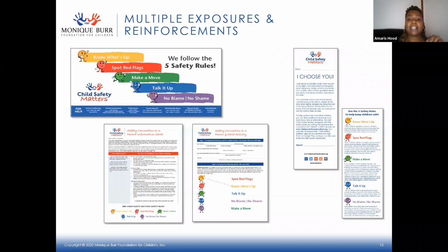So at the end of every lesson, lesson 1 and 2, you as parents will get a parent information sheet. On the front is a review of everything that we talked about in the class, every word and terminology, and how it affects you as a safe adult. On the back of it is usually some type of activity that you can do with your child to reinforce the lessons in your home.